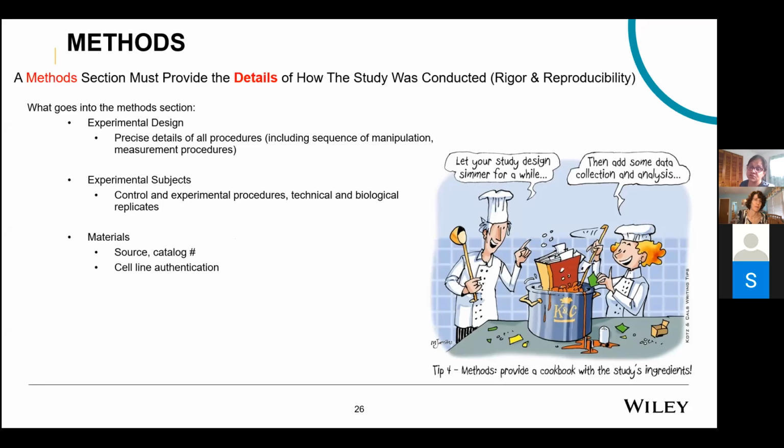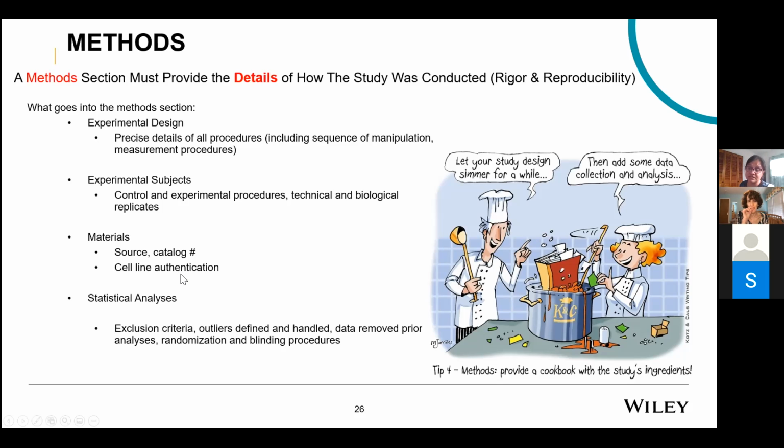What is the source of that material, the catalog number, cell lines. If you're using cell lines, more and more journals are now demanding that you not only provide the source of the cell line, but also how you made sure that the cell lines are what you're saying they are. How did you authenticate the cell line? So they're asking for details about cell line authentication, for instance. Such granular details are now being demanded by good journals in the methods section.